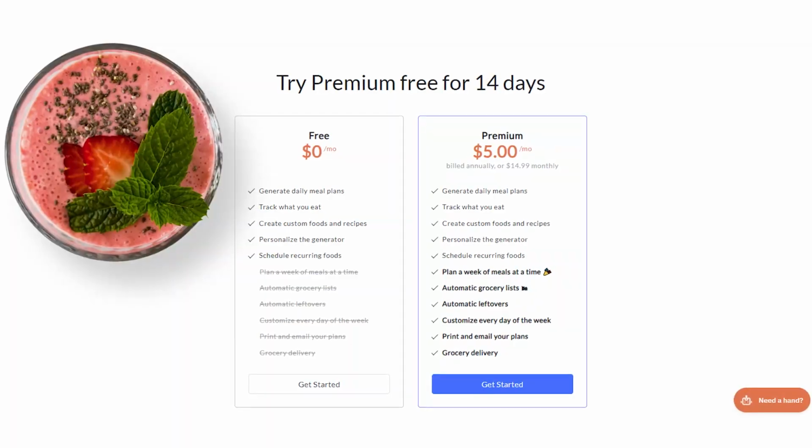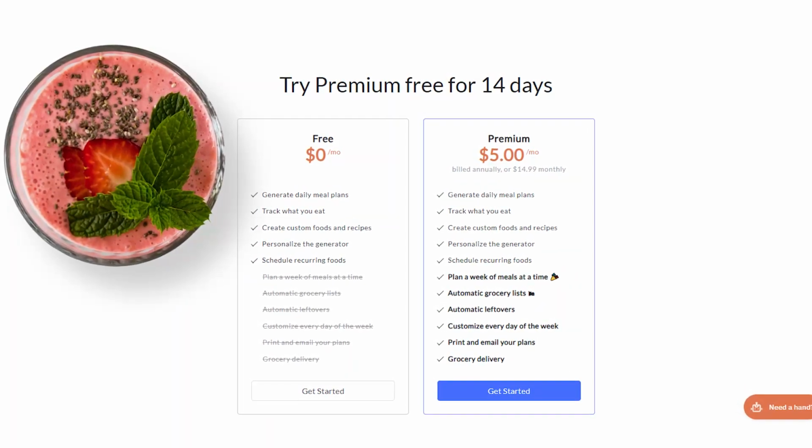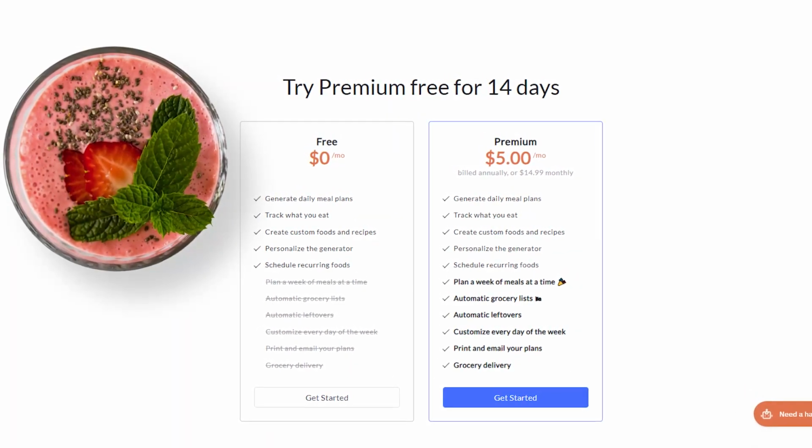Now, there are two versions of Eat This Much. There is a user version, which comes with a free option and a premium option at $5 a month. With the user version, you have a lot of great features. You can still create auto-generated meal plans, add recipes, and download and share PDF versions of these meal plans with your clients. From my research, I've found that some trainers and coaches use the user version of Eat This Much exclusively to deliver meal plans to their clients.